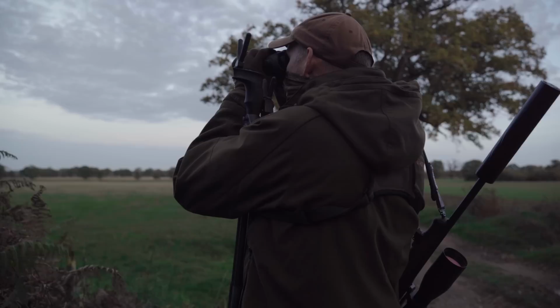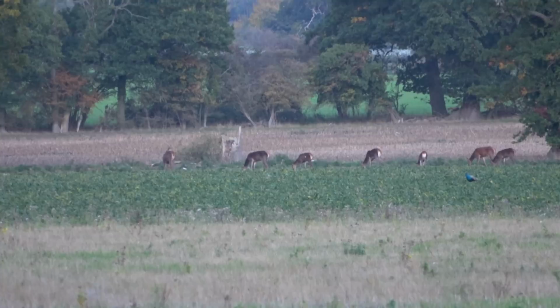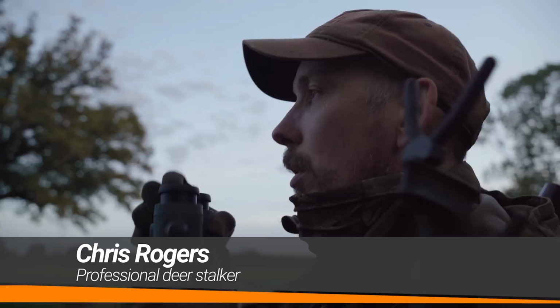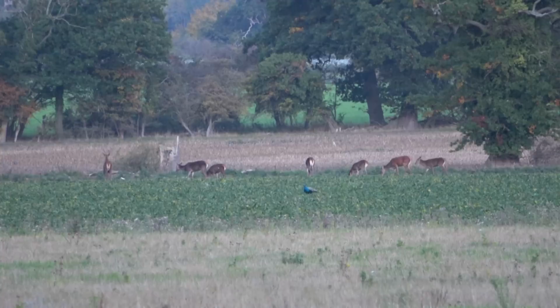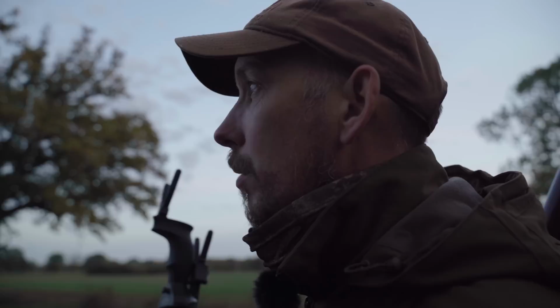Little herd of hinds and calves and what looks like one spiker down the end of the field on some sugar beet. The wind's good, it's coming straight towards us from where the deer are. They're 540 metres away. The only thing we can really do is tuck into the wood on my left and come down the edge of the wood and hope we can get close enough to get a shot if that spiker's poor enough to take.